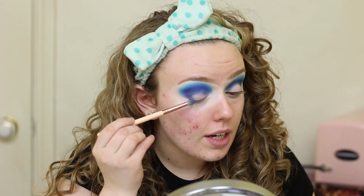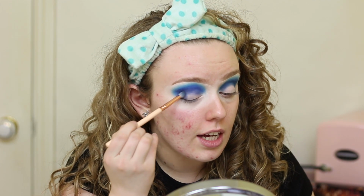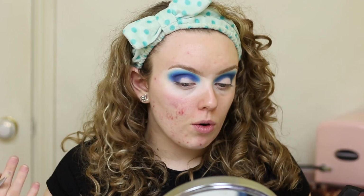I'm just going to go back into that first shade in each one to re-intensify it, and I'm just going to bring it inside as well. Make sure I've coated the outer corner. You can just see immediately as I've done that with both shades how much more pigmented the darker shade in the colour book palette is. Interesting.